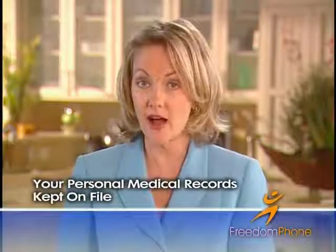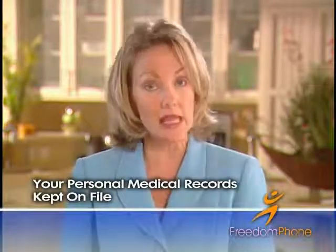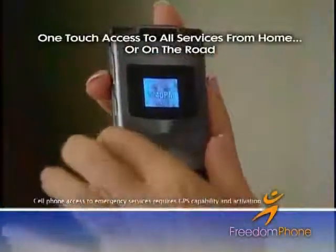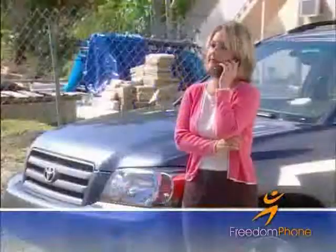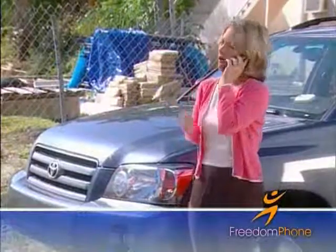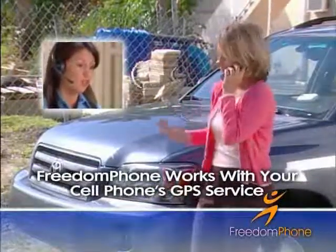In addition, Freedom Phone keeps your medical records on file, helping to ensure that you get the proper treatment no matter where you happen to be. Best of all, you can even access Freedom Phone by pressing a single button on your existing cell phone. Your Freedom Phone assistant can even track your location and get you help using your cell phone provider's GPS technology.